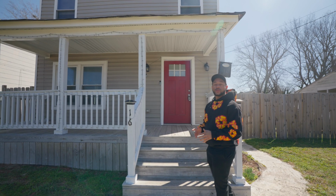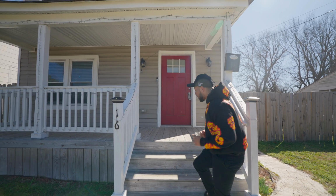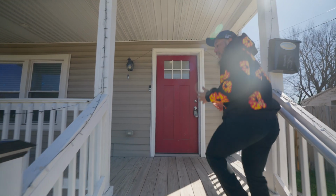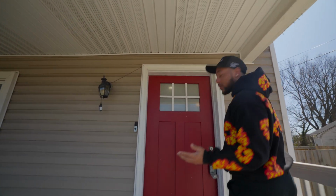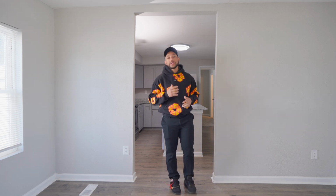I bought this house using a real estate investing method called creative financing. In this video, I'm going to tell you all about how I do creative financing and how you can do it too to buy houses for yourself. So I actually bought this house using creative financing. When I say creative financing, there's usually two main terms: you have owner financing and you have subject to.